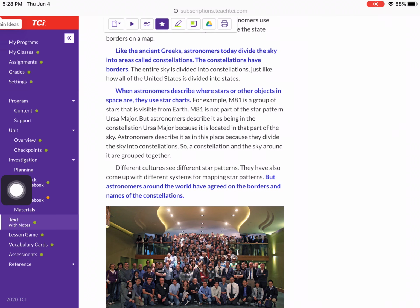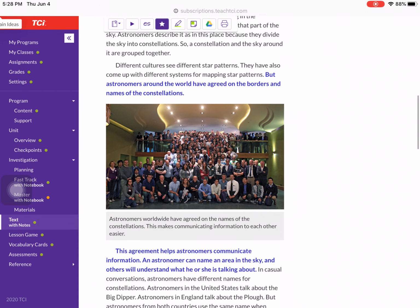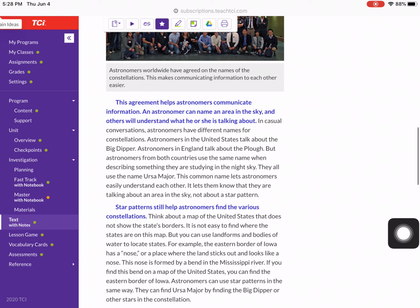Different cultures see different star patterns. They have also come up with different systems for mapping star patterns, but astronomers around the world have agreed on the borders and names of the constellations. So here's a picture of some astronomers. They have agreed on the names of constellations, and this makes communicating with them easier. I mean, it would be hard to communicate about something if they all had different names, right?